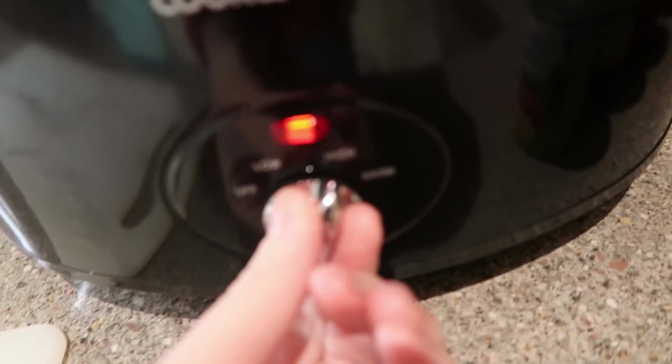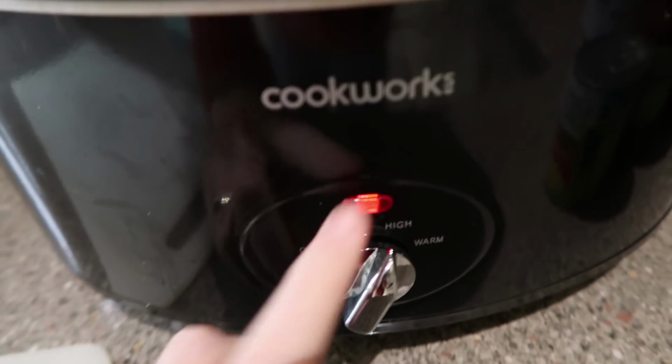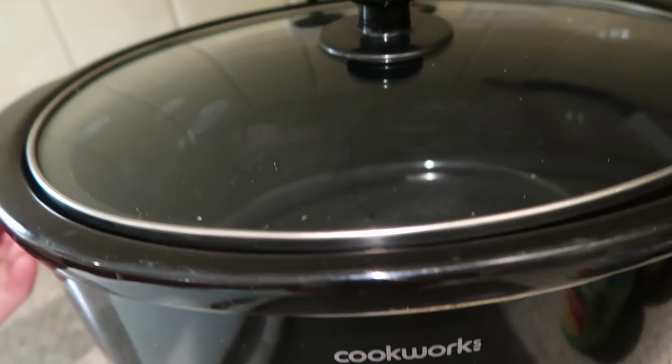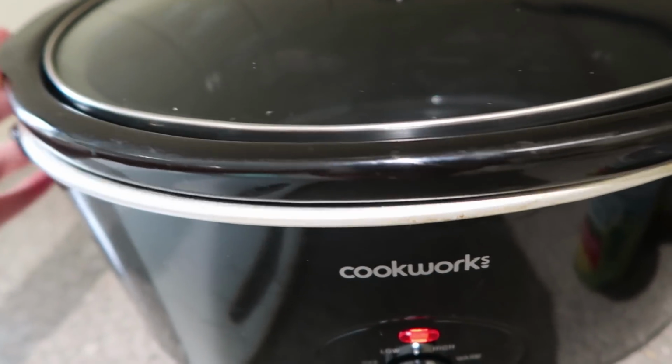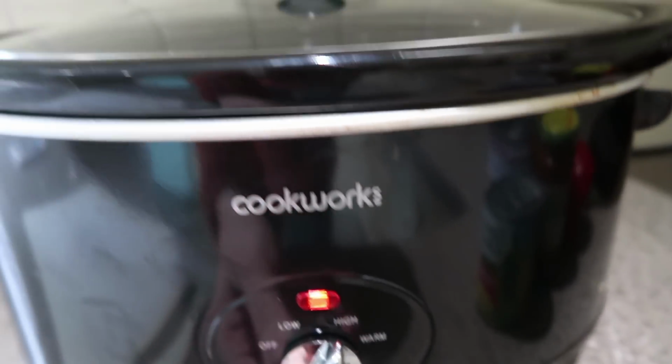It's not groundbreaking, but I'll show you anyway. So I've set my slow cooker to high. This is the one I've got if anyone is interested or cares. It's the Cookworks one, and I got quite a big one. I think it was a 6.5 litre maybe. Does it say anywhere? No.